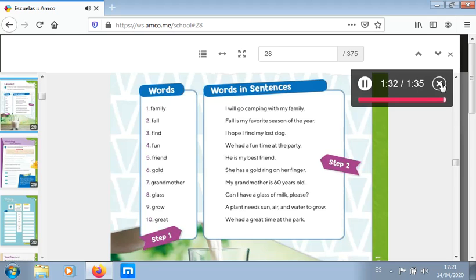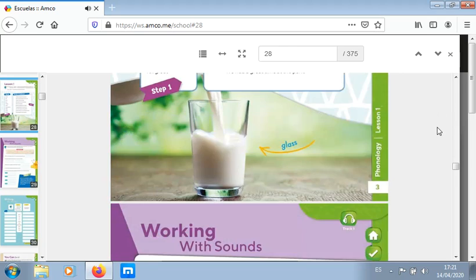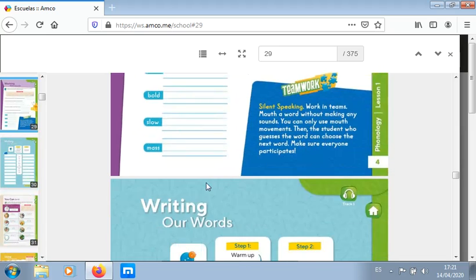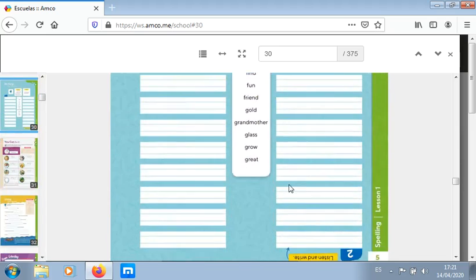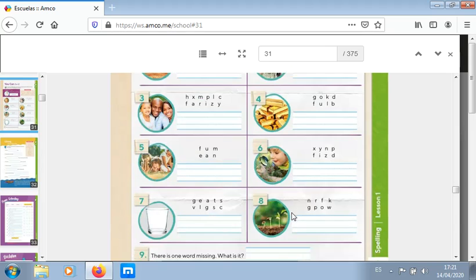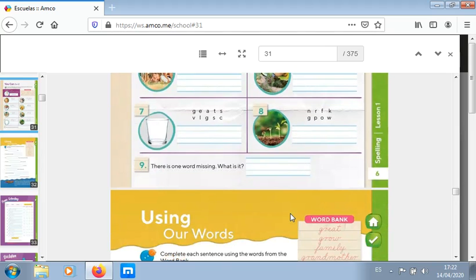All right, and then you can continue at your page 4. You have to classify the words according to their sound and write them right here on the lines. Do the same here. And here, this is a very funny activity because the letters are mixed up and you have to find them. For example, F-R-I-E-N-D, friend. And here you have the word friend. Write it here and do the same with the other pictures.